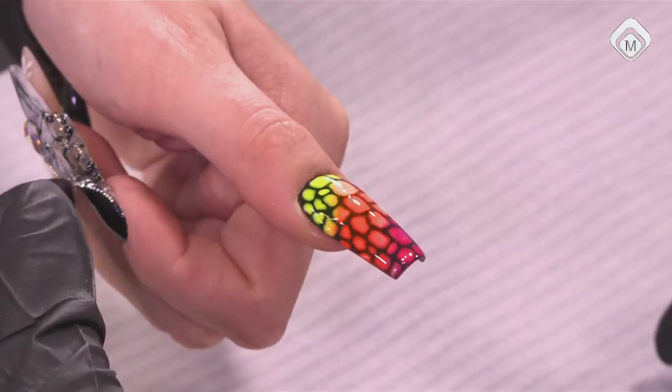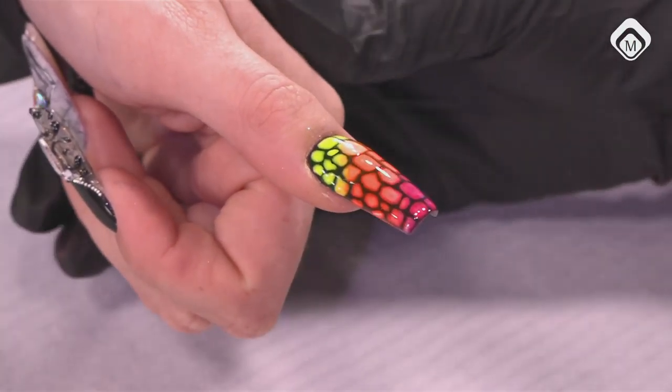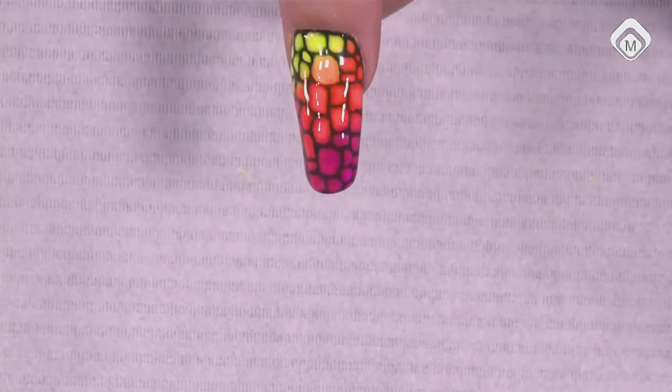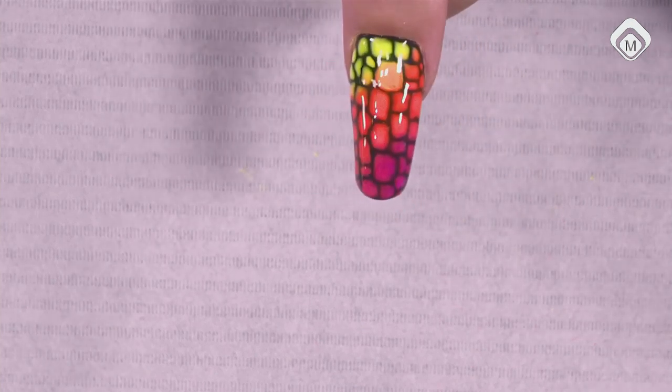So as you can see, we have a cool neon croco design. What you could also do is to give more 3D effect with gemstone gel on top of the spots to create more 3D croco design. But this is already very cool.